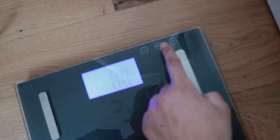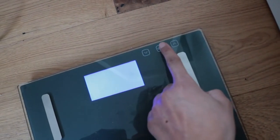Yeah, I'm gonna weigh myself and do that, and then maybe I'll show you that as well. I might leave it till the morning. I want to set it up now. So I need to turn it on. And then once it's on, set to program 1.